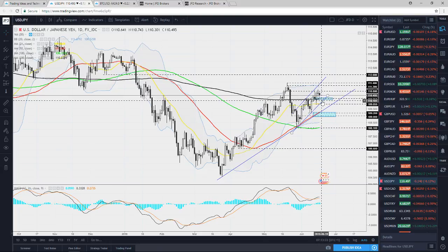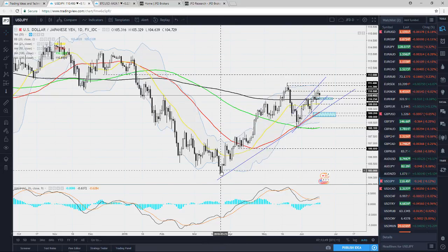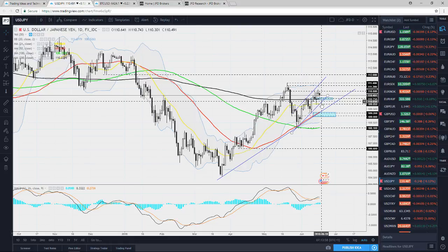Certainly if we get a break below here, we could end up testing this lower side of the rising channel, and if that lower bound of the channel doesn't hold, we could start moving lower, maybe even towards this slightly longer, let's call it midterm, upwards moving trend line that's running here from March, and we could end up testing that one, but only if we get a nice break below this rising channel.